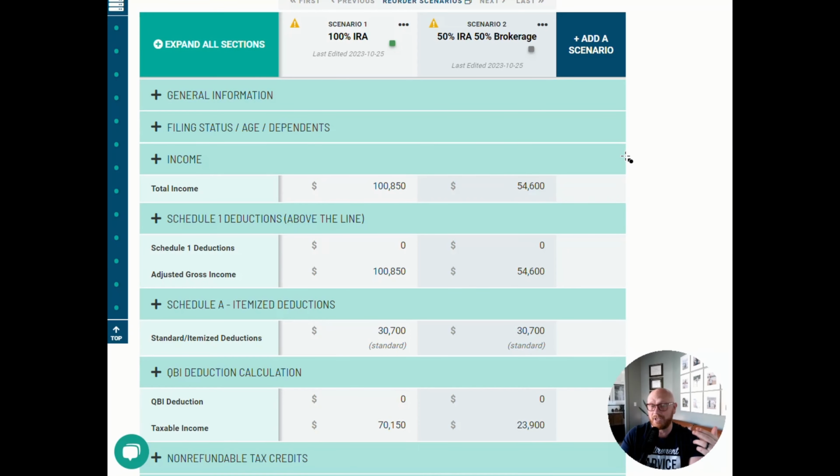Okay, so now let's look at an example of a retired couple and the impact that taking income from different sources can have on how much taxes they pay or don't pay, and specifically how being really thoughtful about where you take income from, what accounts you take it from, has an effect on the amount of your Social Security benefit that is subject to tax.